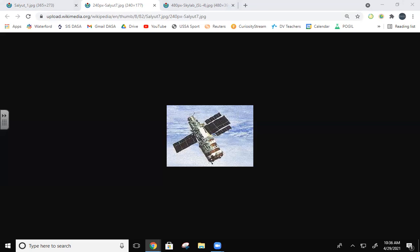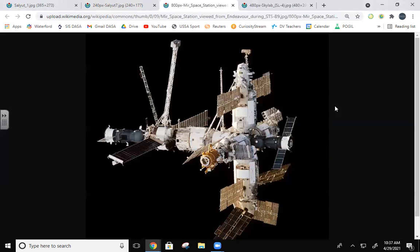This is Mir. Let me show you. And Mir is one of the strangest space stations. It looks like a 4-year-old building what he thinks a spaceship should look like with Legos. It's a mess. It looks like there are solar arrays just pointing out at random angles.